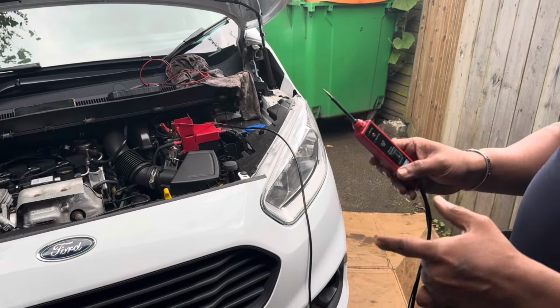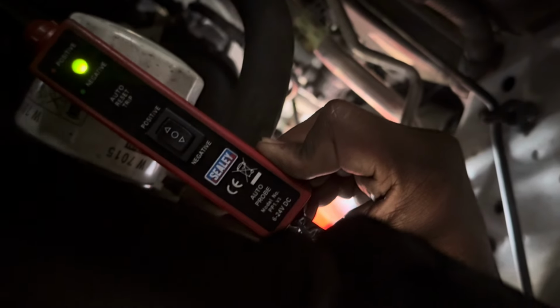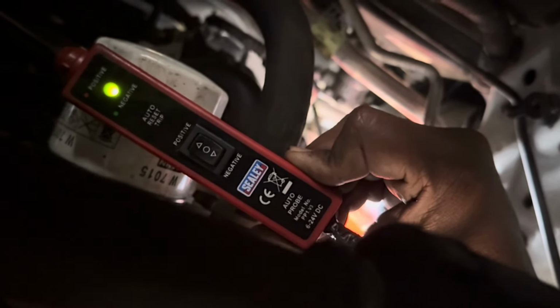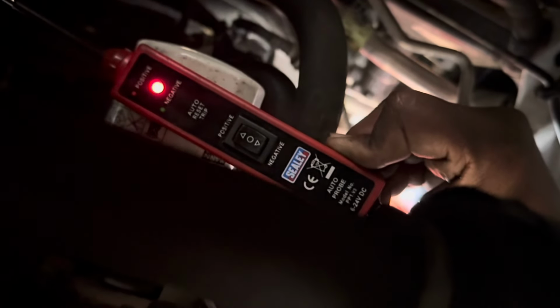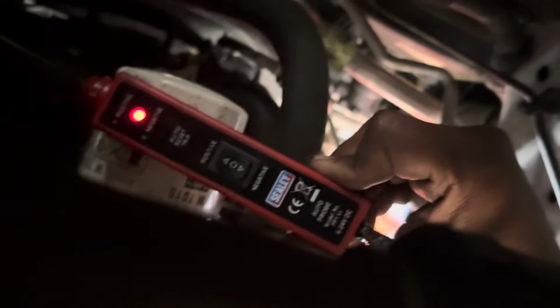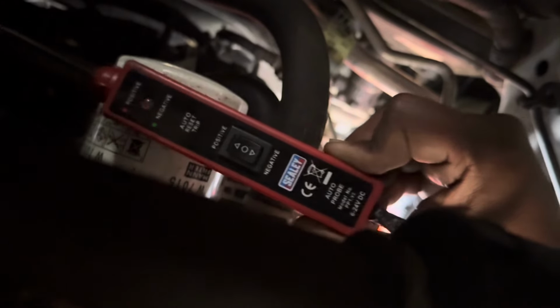I'm going to check now. Right, now you can see it's green. Now I'm going to crank the car. Can you start the car? Yeah, you can see it's red now. Switch off. Still power there.